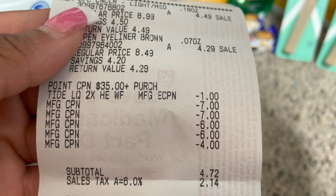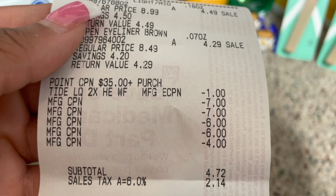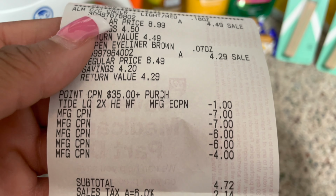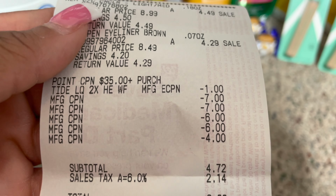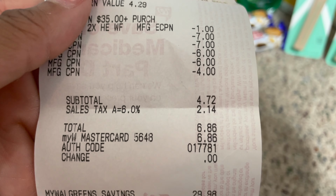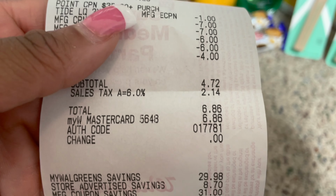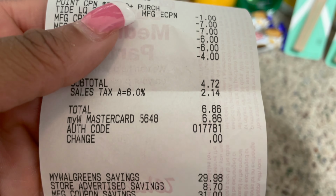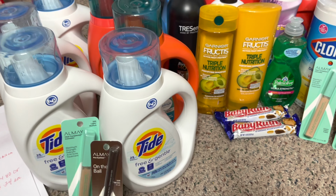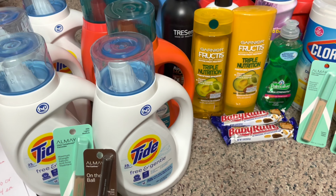And then as you guys can see, I used a total of 5 registry rewards. I used 2 $7 registry rewards, 2 $6 registry rewards, and 1 $4 registry rewards. So after using all of that, it brought my subtotal to $4.72, which I did use my Walgreens MasterCard to pay for that. And when you look down here, I got back a total of $8.59. So I am happy with this transaction right here, you guys, because my stock is getting really, really low.